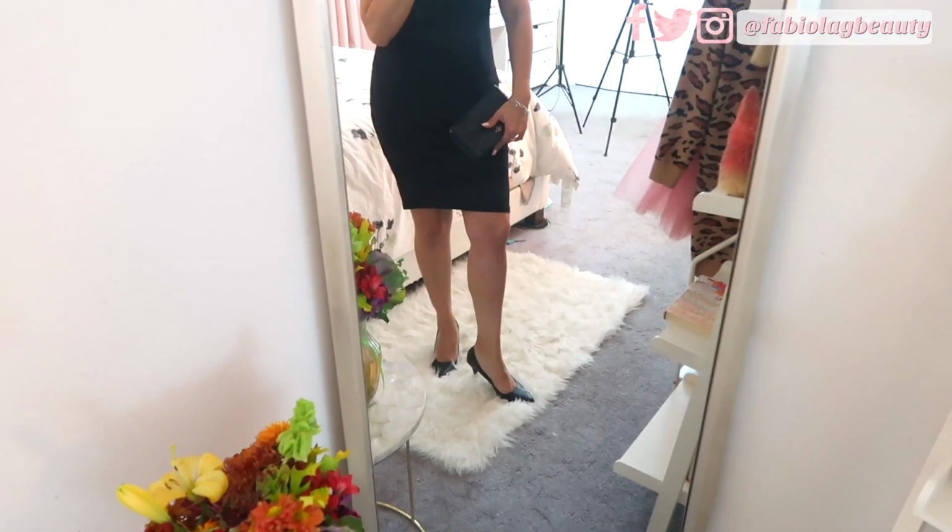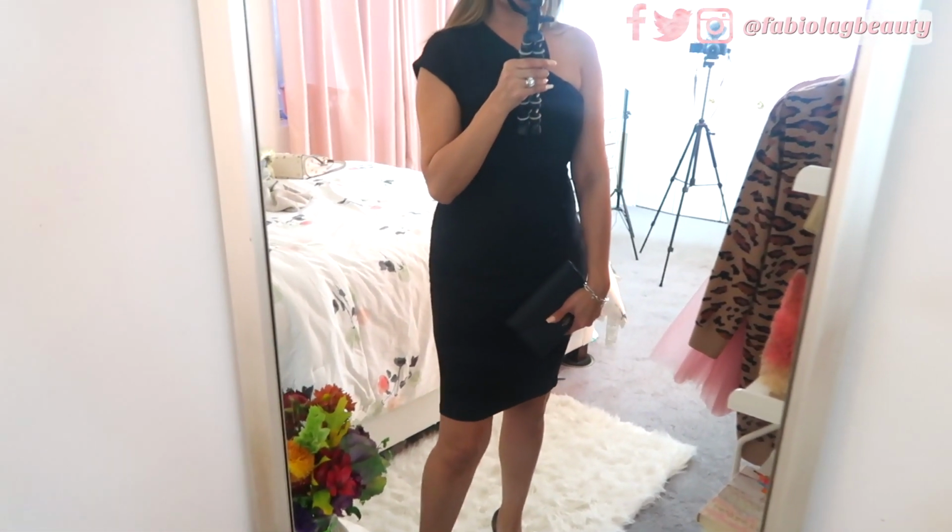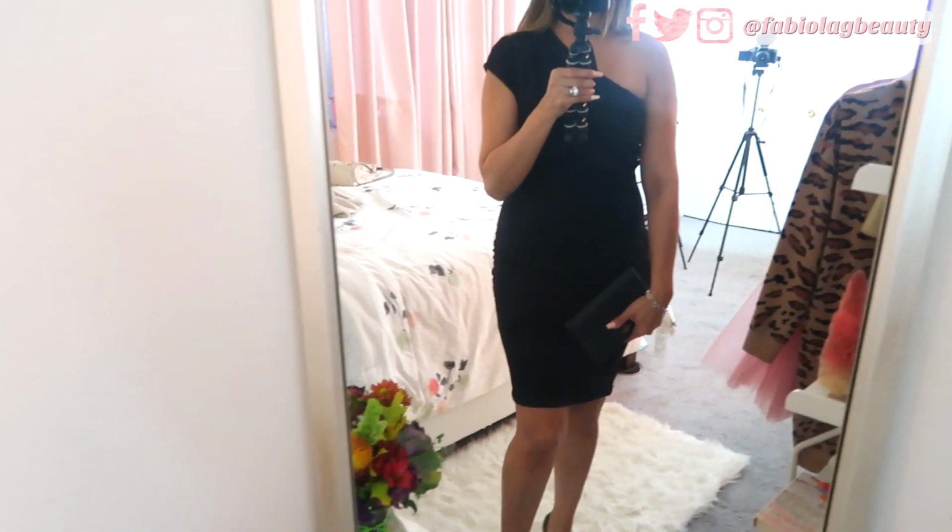So this next dress is beautiful. It has this really nice detail. It's a one sleeve dress and it is gorgeous. It's the perfect length, and I think this dress would be perfect for a night out, a romantic dinner, or a nice cocktail party.